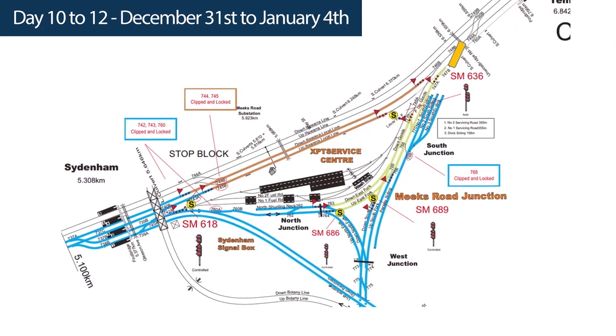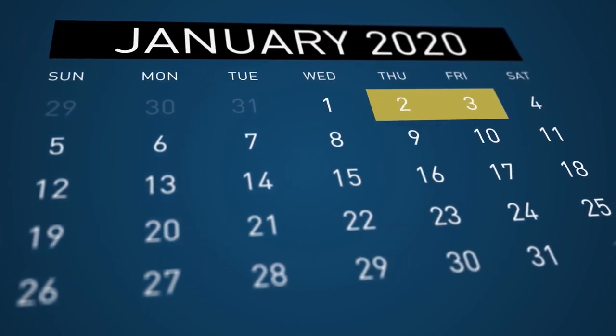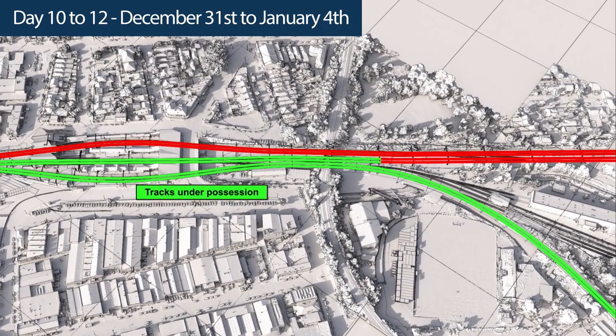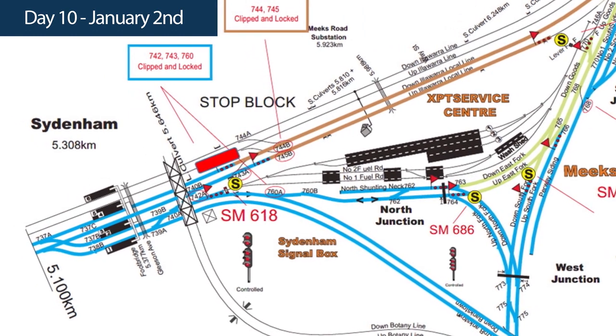XPT services will operate in and out of Service Road 4 of their maintenance centre on the 2nd and 3rd of January between windows 0530 until 0930 and 1530 until 1830. This will require the Illawarra local possession to be shortened to the station, limiting both OHW and signal works during the days. This has been factored into our staging, and additional safe working measures will need to be in place for working within 500 metres of the possession limits.